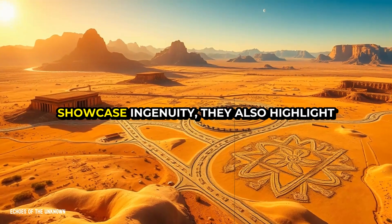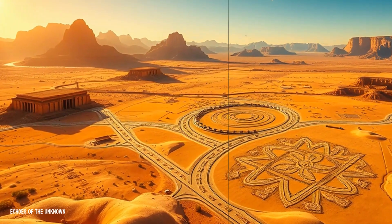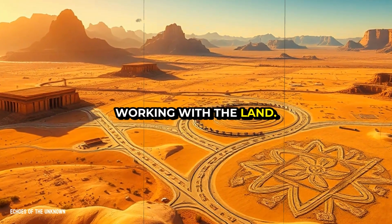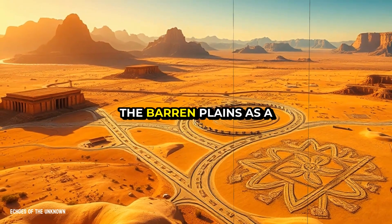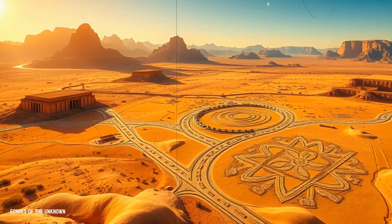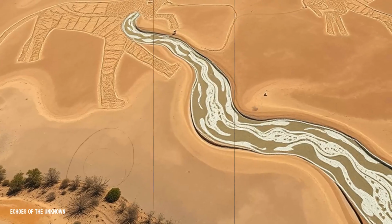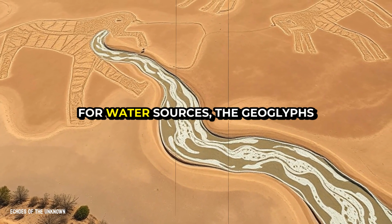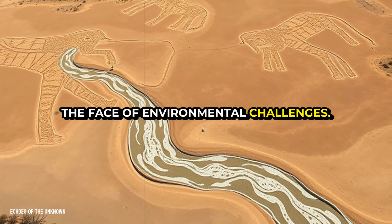But the lines don't just showcase ingenuity, they also highlight the Nazca civilization's intrinsic connection to their environment. Living in one of the driest regions on Earth, the Nazca understood the importance of working with the land. Their aqueduct systems, designed to provide water in this unforgiving desert, and their use of the barren plains as a canvas for their art underscore a deep respect for and reliance on the natural world. The lines may even have represented an attempt to secure harmony with the forces of nature, whether they were religious offerings to deities associated with rain and fertility or practical markers for water sources. The geoglyphs reflect an awareness of how fragile life can be in the face of environmental challenges.